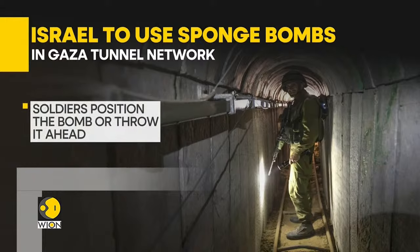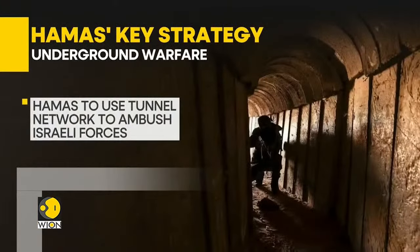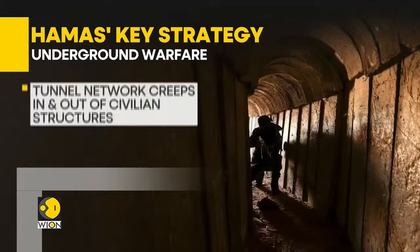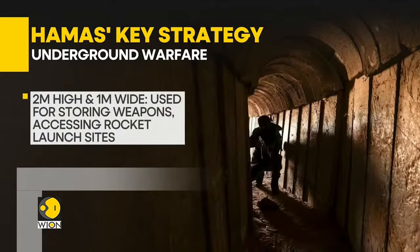Now, the underground tunnel network is said to be an integral part of Hamas's wider plan to ambush Israeli forces. Much of the network stretches under civilian structures and has entry and exit points in residential and other non-military buildings, making it precarious for Israel to attack them. The standard tunnel is said to be 2 meters high and 1 meter wide. It is used for storing weapons and infiltrating into Israel, besides providing access to secret rocket launching sites.